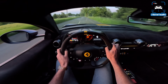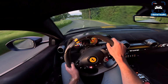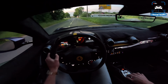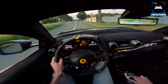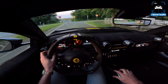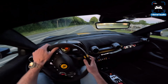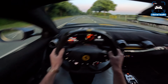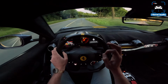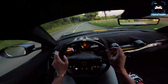And the car is transformed, it really is. It feels so direct, so sharp, and so much more physical than a regular 812. Compared to this, yes, an 812 Superfast feels like a GT, because this feels like just a freaking missile gone wild.